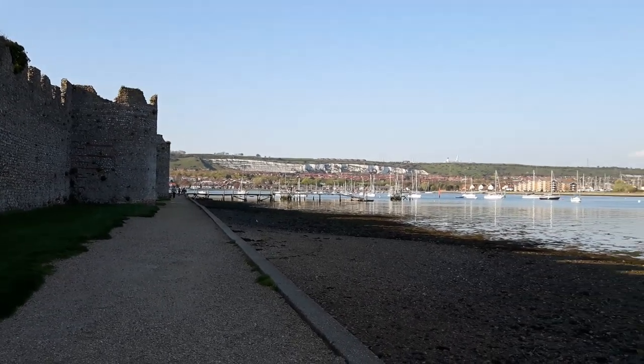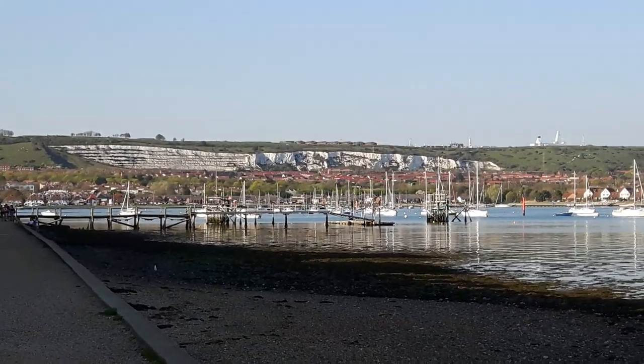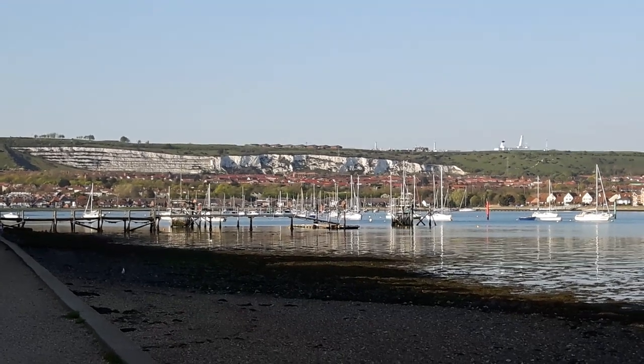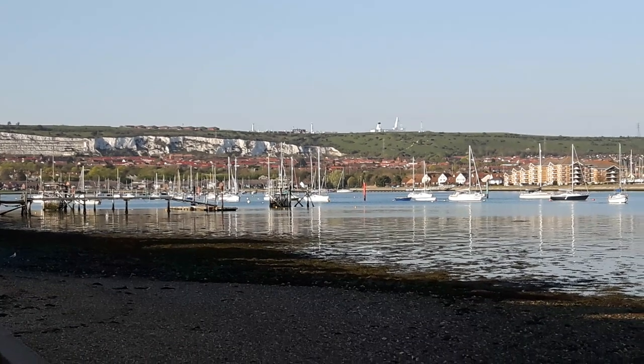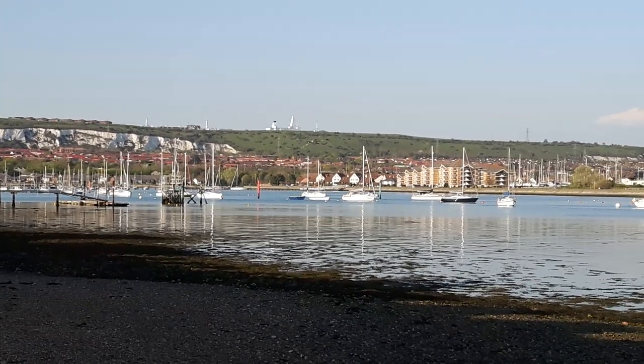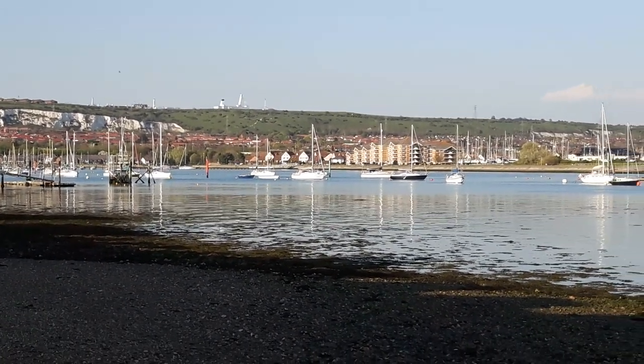In the distance there, that's Portsdown Hill and the chalk pits. We used to dig chalk out of there years ago. That's Portchester Lake. Port Solent in the distance, like a yacht marina.